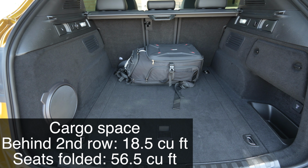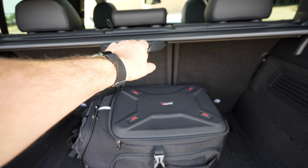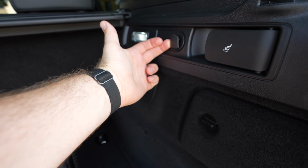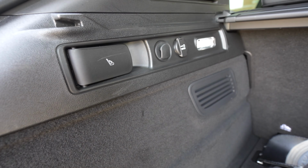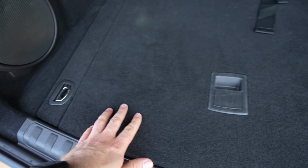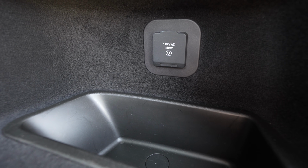That's a pretty standard size backpack, a little bit bigger than some more carry-on suitcase size. You could stack a couple of things up. You also get this cargo cover, which is nice. Over here you have a hook, you have a light. On the other side you have a hook, a light, and a 12-volt power outlet, and we have levers to fold the seats down. You also have these metal fixed tie downs. There's 4 of them back here. Over on this side you've got a little tiny storage area and a 115-volt 3-prong outlet.